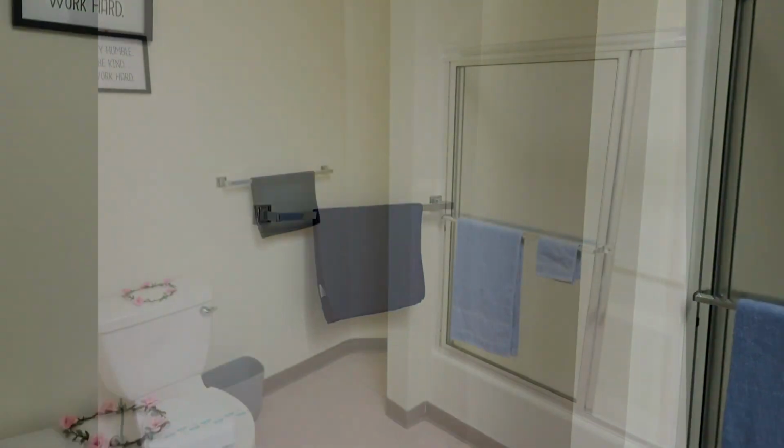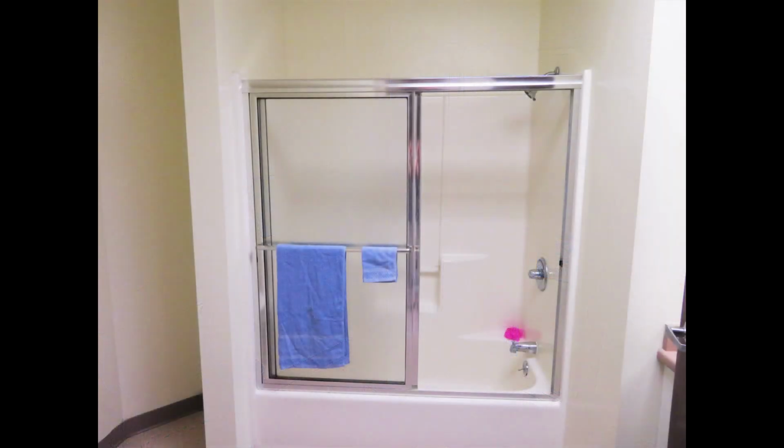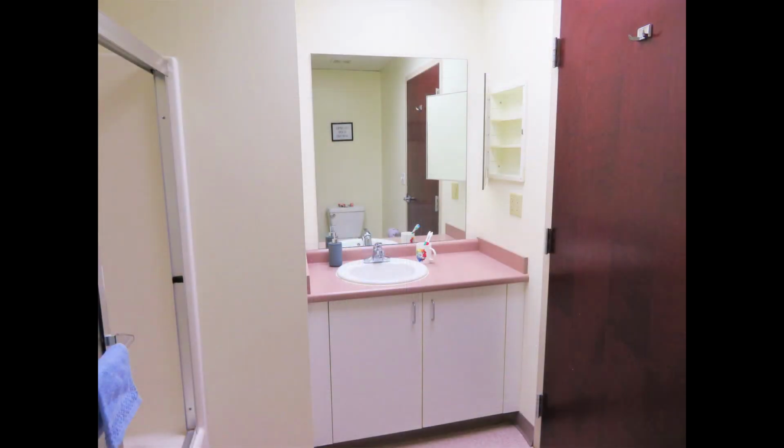And finishing with the bathroom, you'll have a nice, spacious bathroom with a little extra nook, a shower and tub combo, and vanity with medicine cabinet.